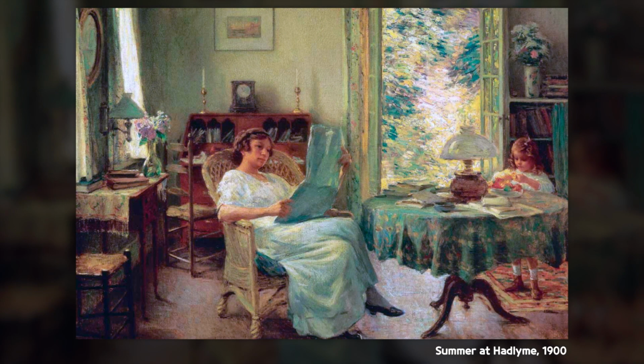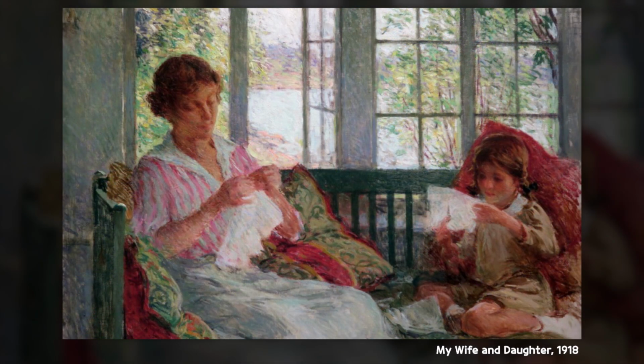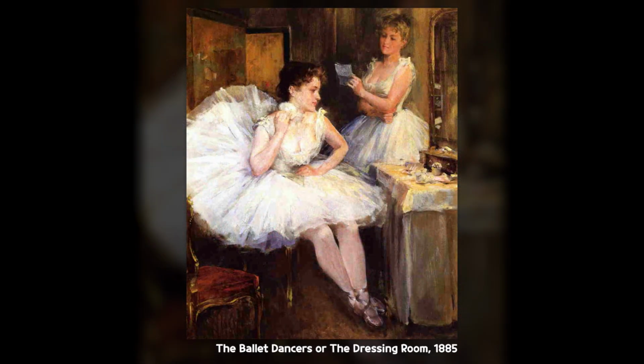In Paris, Metcalf studied at the Académie Julian and was influenced by the Impressionist movement, particularly the work of Claude Monet. He returned to the United States in 1888 and settled in New York City, where he established himself as a leading member of the American Impressionist movement.